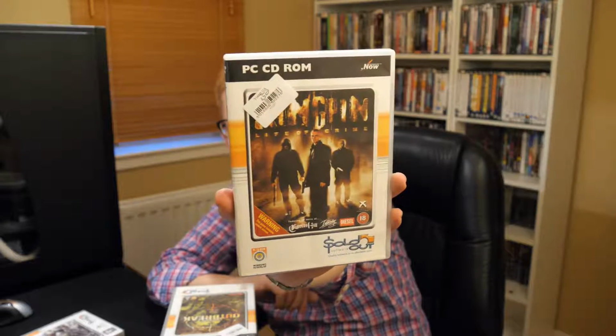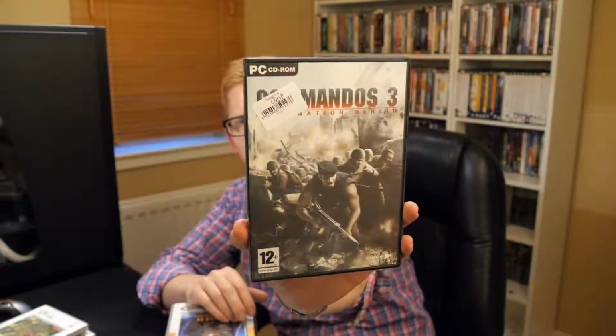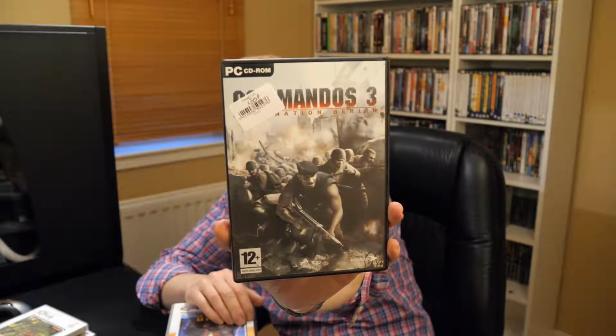So ultimately 25 pence. Then picked up Kingpin, Life of Crime, another sold out re-release. Then I got Codename Outbreak, another sold out release. Then we got Commandos 3 Destination Berlin. I have never actually played Commandos 3, and would love to go back and play the first game again, and I think I have played the second one, play through the first and second, and also then play the third one. Tomb Raider Chronicles, another sold out label. Then we got some Sierra bestseller series releases. First one is Die Hard Nakatomi Plaza.